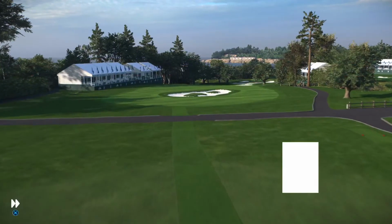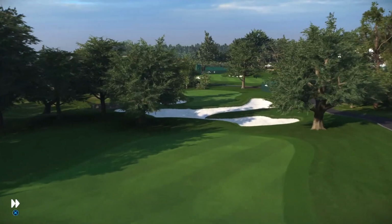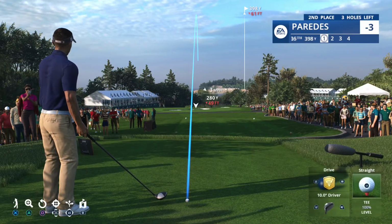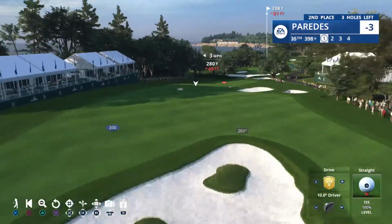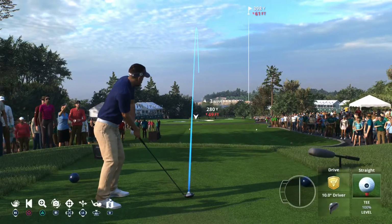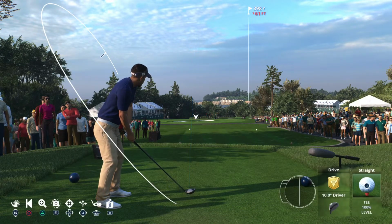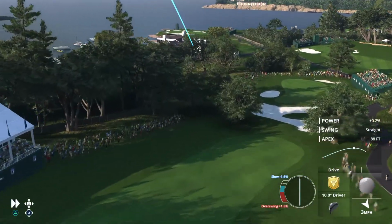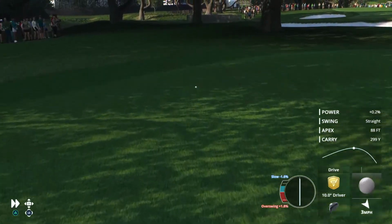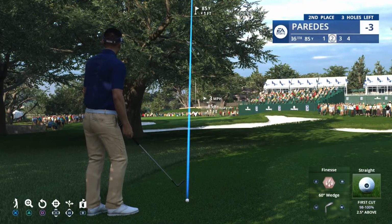We now begin one of the most beautiful stretches of finishing holes in all of golf, the march to the sea at Pebble Beach, starting with a 400-yard par 4 16. Key here, carry the island bunker. Smoked that tee shot. Can't believe it finished in the first cut. So now from that first cut, his second to the par 4.